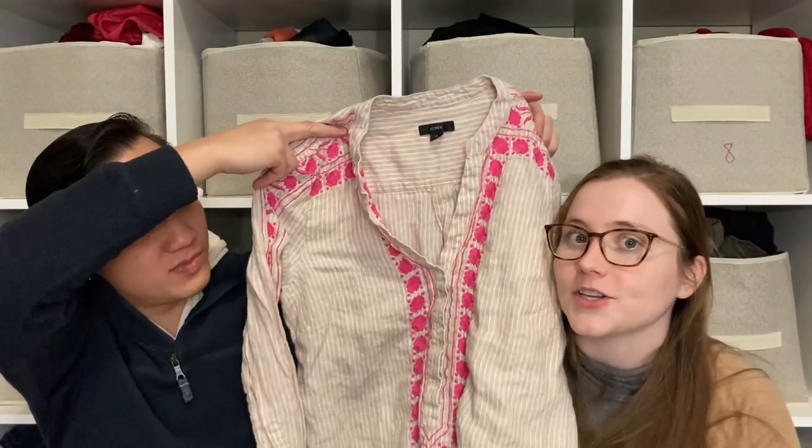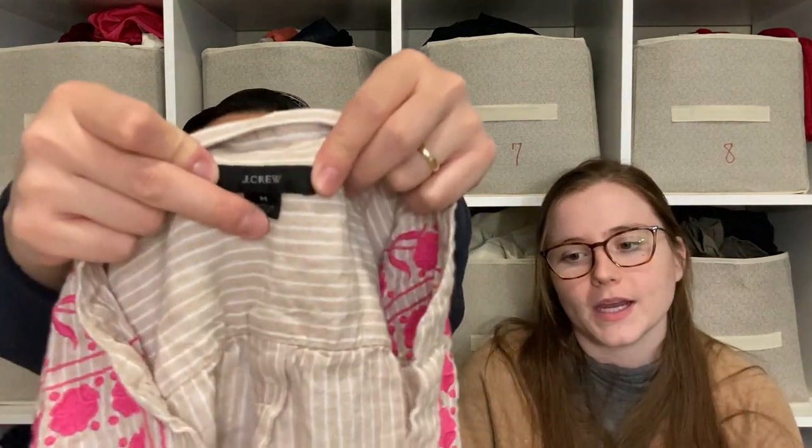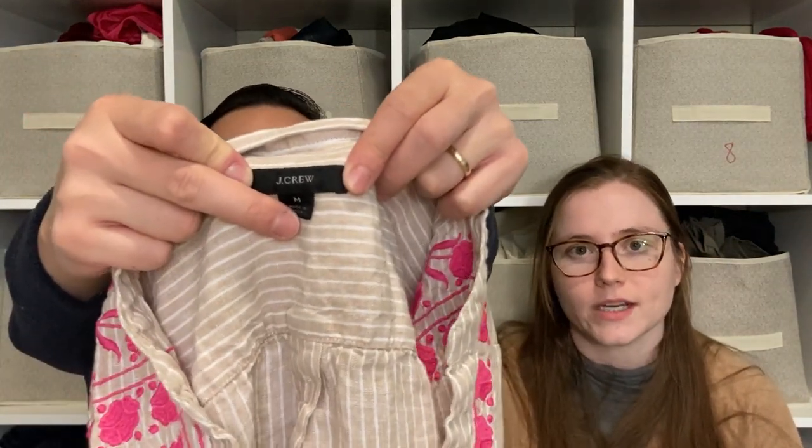So now we have a J. Crew top. I picked this up because it was recent. It was from a recent summer when I checked the date. We don't pick up most J. Crew that we see, but if it is a more recent date and a cute style, we'll pick it up.